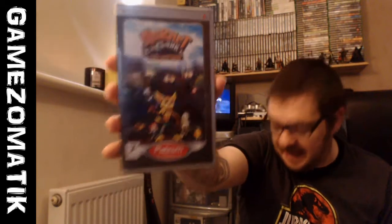Up next we've got Ratchet & Clank: Size Matters. This is on the Platinum label, but it doesn't really bother me. I prefer to get them on Black Label PSP games if I can. But yeah, I love Ratchet & Clank, so this is Size Matters.